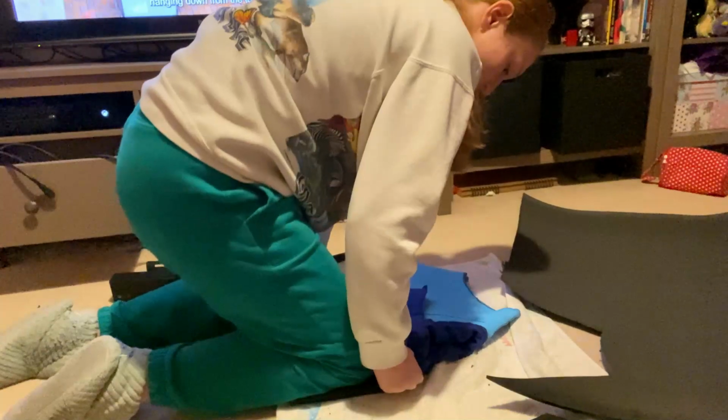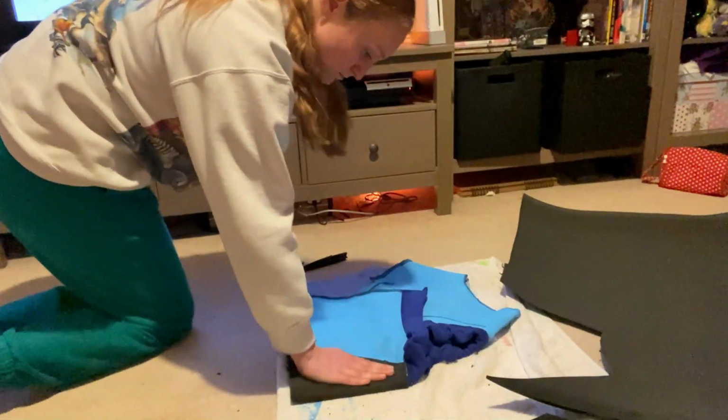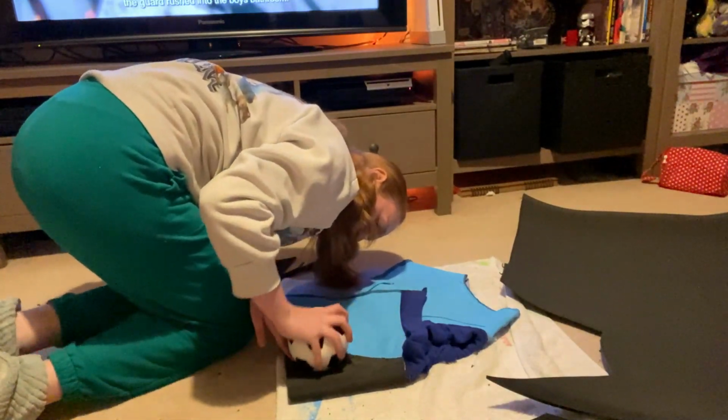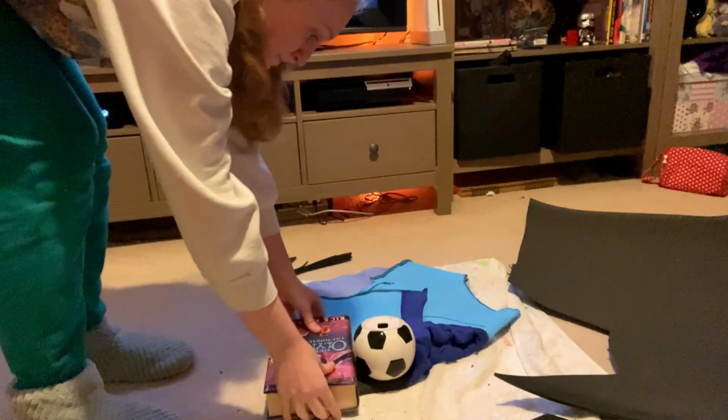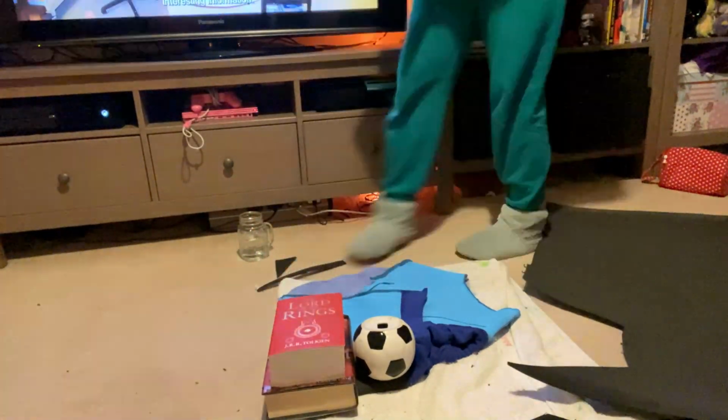Using some really professional top tier tools here, we're using a football shaped money box to really push the glue down and connect it to the top, and then using a Percy Jackson book, a Lord of the Rings book, and an Andy Weir book to weigh it down and get it all in place.